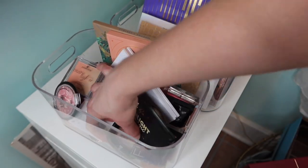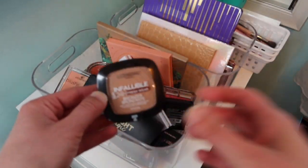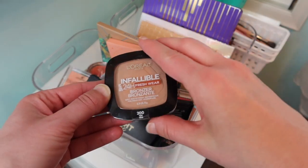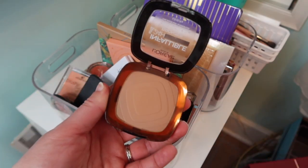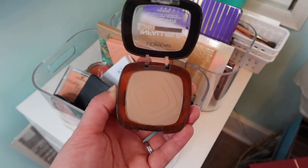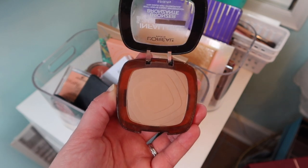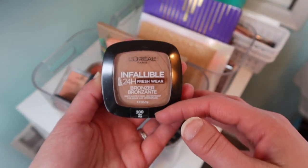Alright, for bronzer, let's pull out the L'Oreal Infallible Fresh Wear. I bought this last spring or summer. This one is in 200, and I've literally worn it like one makeup basket, maybe two. So we definitely need to give it some love.